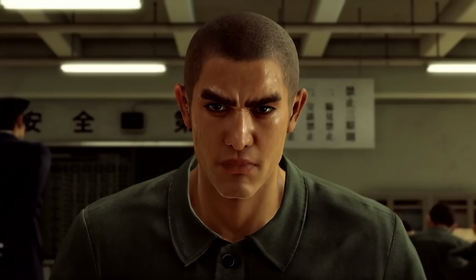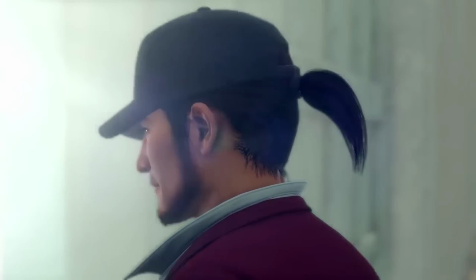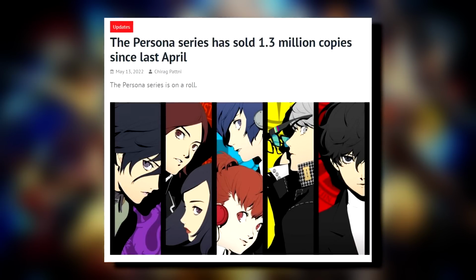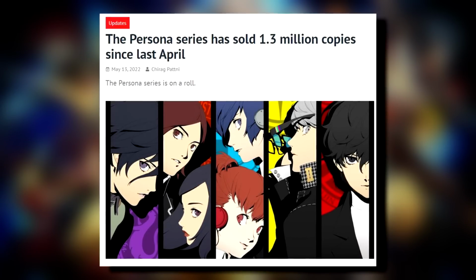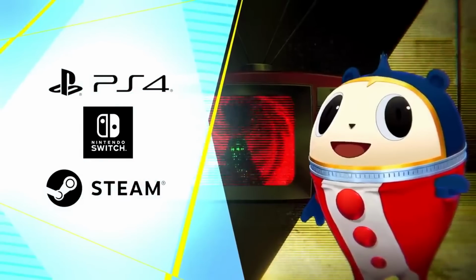It was also made apparent near the start of the month that Yakuza 8 is reaching the end of development, and Ichiban will once again be the protagonist as many expected. To Atlus now, and we start with Persona, that has performed decently over the past 12 months, selling 1.3 million units worldwide between April 21 and March 22. This was likely spurred by the releases of titles like the P4 Arena Ultimax remaster back in March.